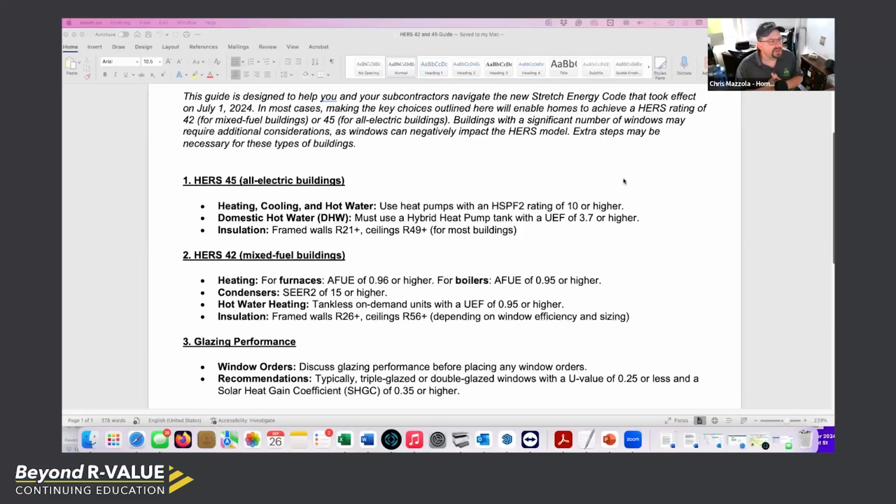So we always start with the expectation that the home is going to be all electric. The state of Massachusetts has very robust decarbonization goals, climate goals for 2030, for 2050. The Mass Save program and the Department of Energy have expressed their expectations for decarbonization. So we always try to get builders to go all electric. It is the easier path. The efficiency ratings are much higher.